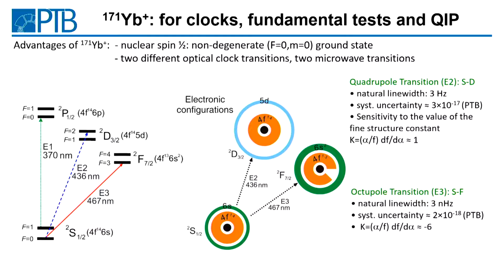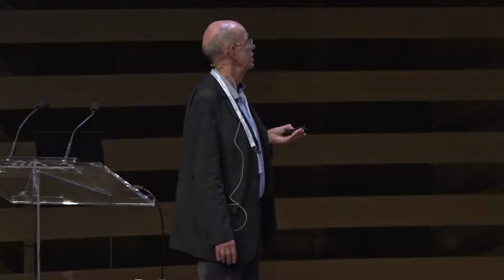It has a line width of 3 nanohertz, and it has very favorable properties for the clock, so we have been able here to control the systematic uncertainty in the low 10 to the minus 18 range. And so we have an opportunity to compare two different transitions in the same atom. And this is also what makes the system interesting for fundamental tests.